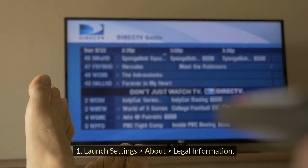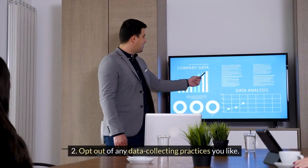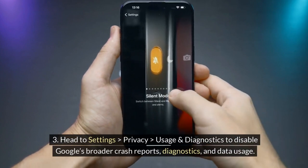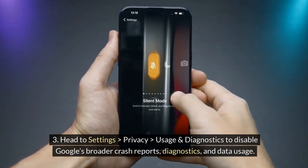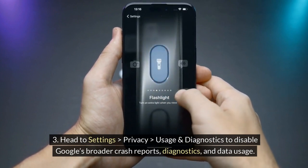1. Launch Settings, then Legal Information. 2. Opt out of any data collecting practices you like. 3. Head to Settings, Privacy, Usage and Diagnostics to disable Google's broader crash reports, diagnostics, and data usage.